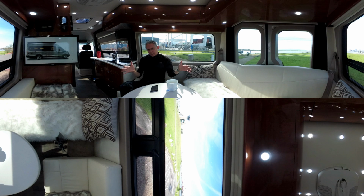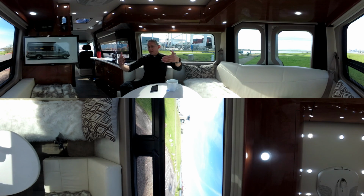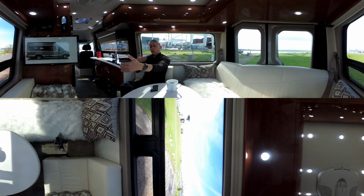But the bed in the back is smaller than my bed. Now remember, in the Paseo, you have to sleep laterally, widthwise in the van. You can't sleep lengthwise. So it's only 6 foot long this way. And yet the van is ideally set up for a taller person, at least interior height-wise, being 6'6".